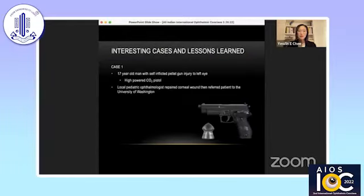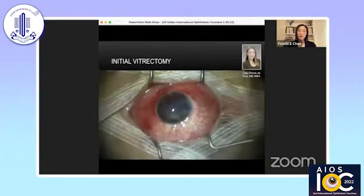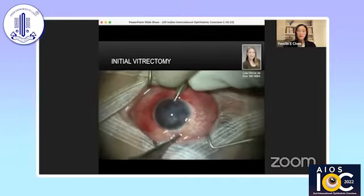So for some interesting cases, this first case is a 17-year-old man with a self-inflicted pellet gun injury to his left eye. His corneal wound was repaired by a local ophthalmologist, and he was sent to the University of Washington. His initial scan showed the pellet inside the eye, and my colleague, Dr. Lisa Olmos de Koo, did his initial vitrectomy, which is shown here.